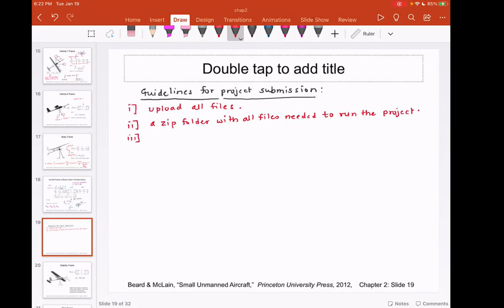And then third, a brief description. You can add in this description the parts of the project that are working, and the parts not working or partially working. And then you can add additional information that you prefer.